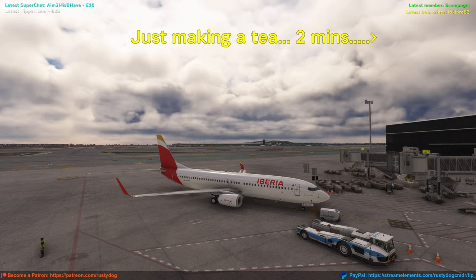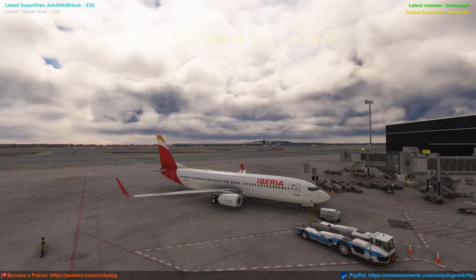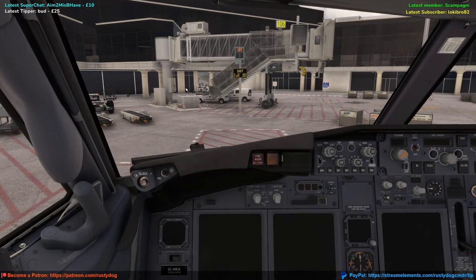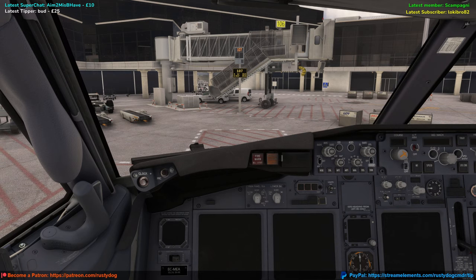Oh yeah, I needed to do a flight. I've been waiting to do one for a while, and today's the day. This is our plane then. Let me get inside, it's quieter. So yeah, this is our plane today, a Boeing 737-800, and we're going to be taking it from here in Barcelona.